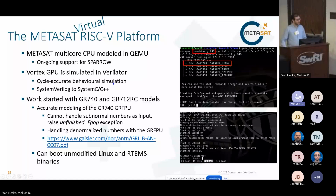When we started this work, as an exercise to get familiar with QEMU, we started modeling the GR740 and the GR712, so they are nice byproducts of this work. We have a model in which we model quite accurately the peculiar GR740 GRFPU, and we are able to run unmodified Linux and RTEMS binaries that we can download from Gaisler's website.